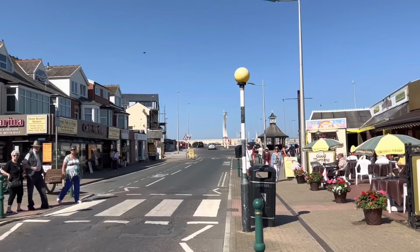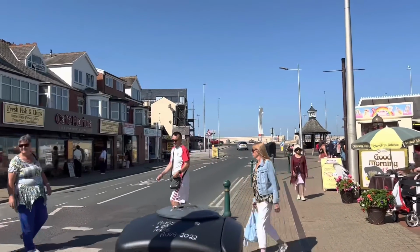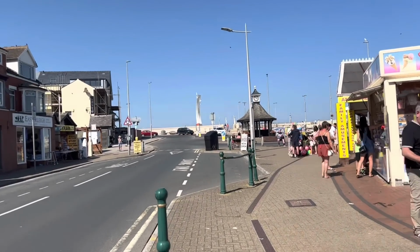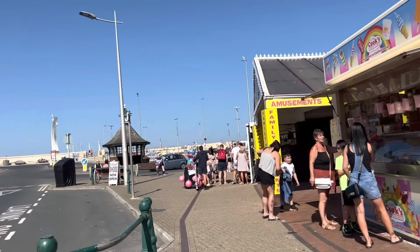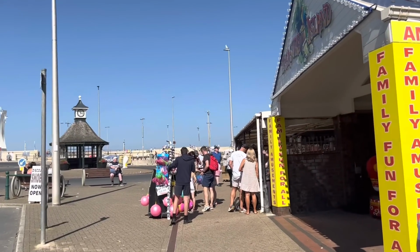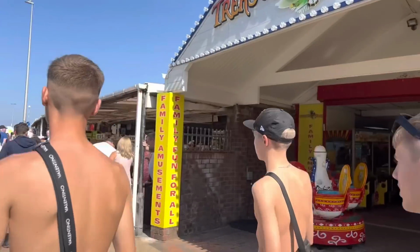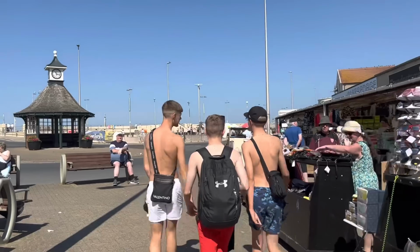We've also got amusements. There is amusements at the side of Graham's Butchers. But there's more amusements here. There's Treasure Island on our left at the back of the ice cream kiosk. This is the entrance to Treasure Island. Treasure Island against the beautiful blue sky. And then there's Olympia Amusements on the right hand side just around here.